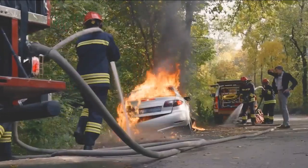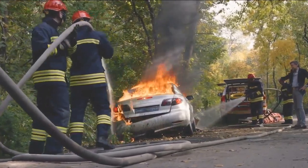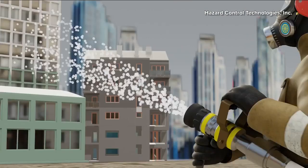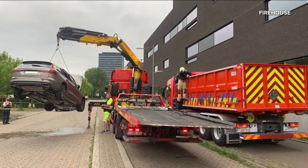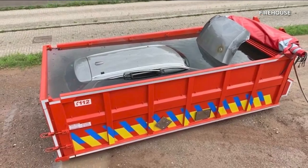Now, the race is on globally to find a way to quickly and reliably extinguish burning lithium-ion batteries. There's work being done on something called an encapsulator agent that's mixed with water and separates fuel from oxygen and then quickly absorbs the heat. Firefighters in Belgium use a giant tank. They bring in a crane, pick up the burning EV, and plunk it in the water until it's out.